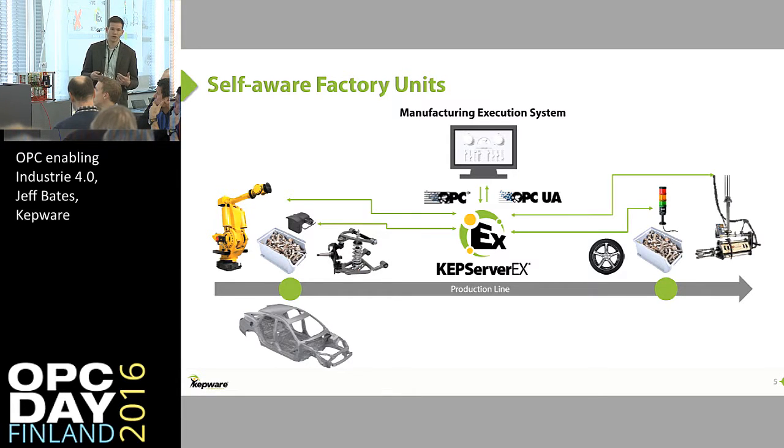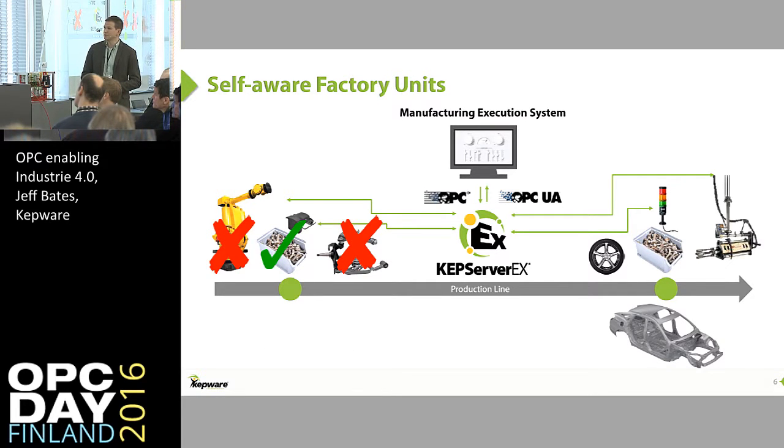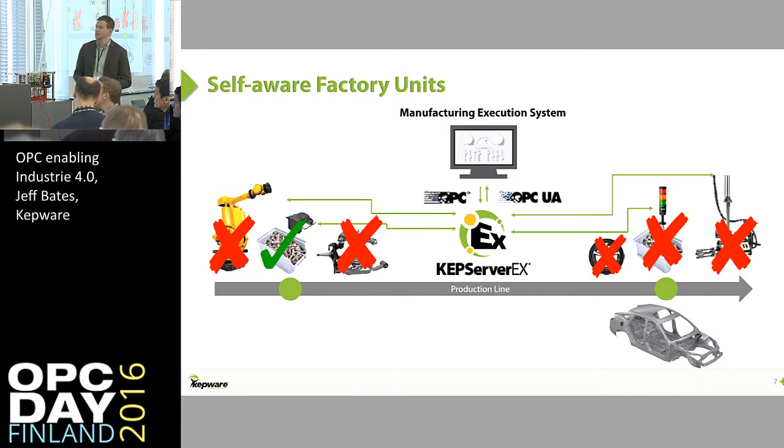It's all going to have to be pulled off to correct the mistake, or worse yet, the car ships with the improper torque. But having these devices connected to the MES, via Kepware, the MES can recognize that the mistake is made and not allow any work to happen to the assembly after that or before that issue is remediated.